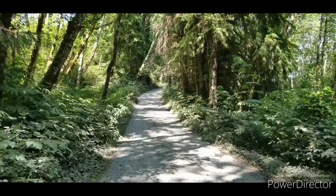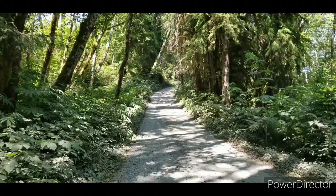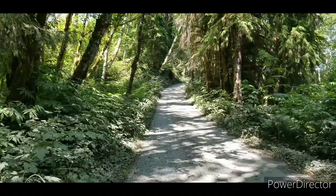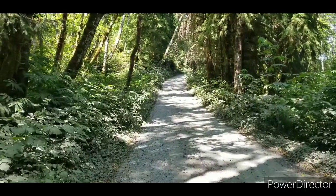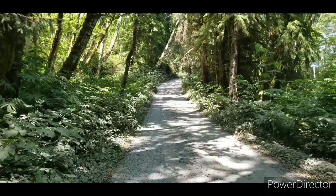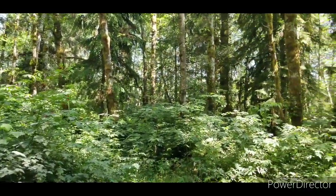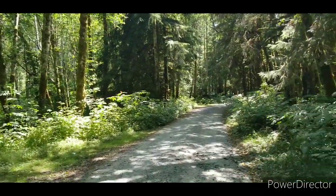Well, I'm about, I don't know, 15 miles south of Forks, Washington. And this is a road that goes down to a campground. It's a free campground if you have a Discovery Pass. Just thought I'd take a little video here of the area. I actually walked down the road that leads into the campground.